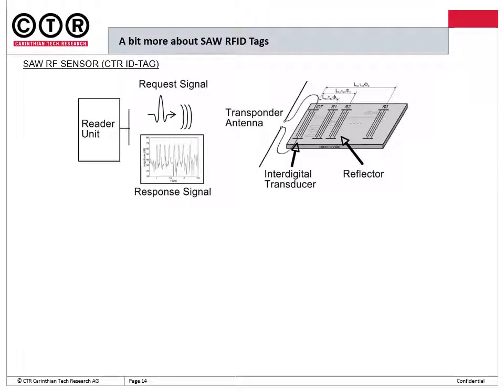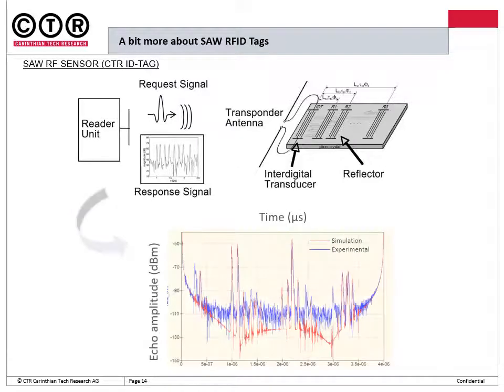So this is the technology we use here at CTR. So these RFID tags, you can see here schematics of our own system. We have a reader unit, we send pulses, we get pulses back, and we infer from this response temperature information or strain information and ID. You can see here a comparison between simulated and experimental results for one typical temperature sensor with 3 peaks.